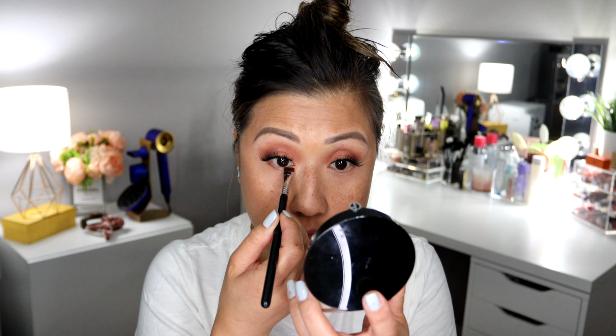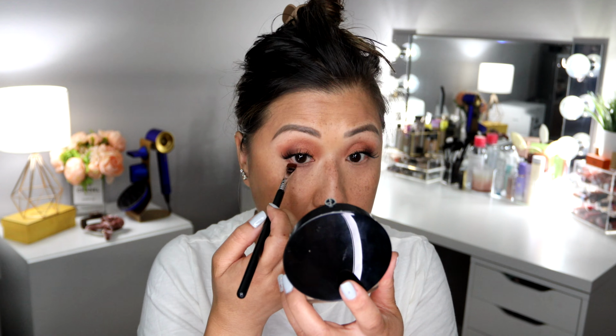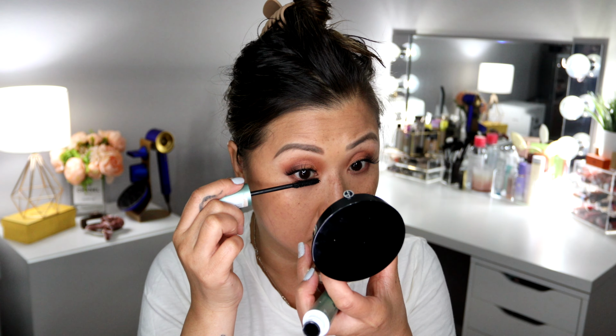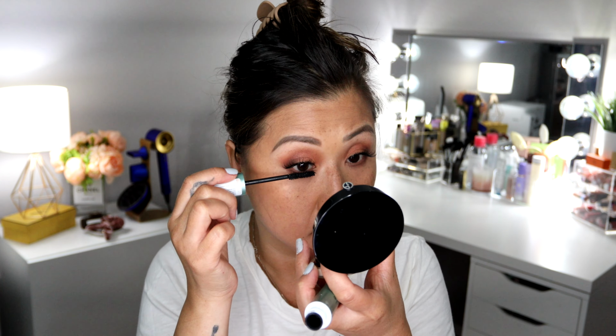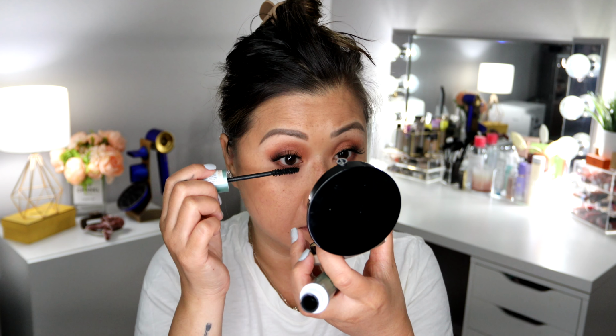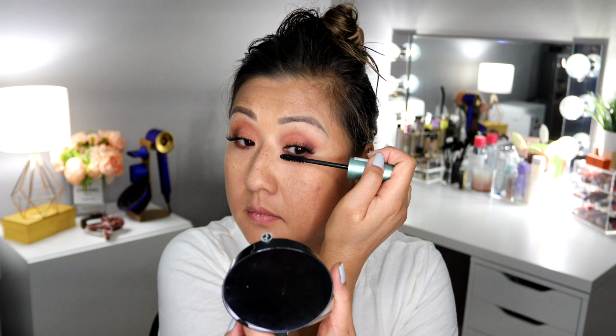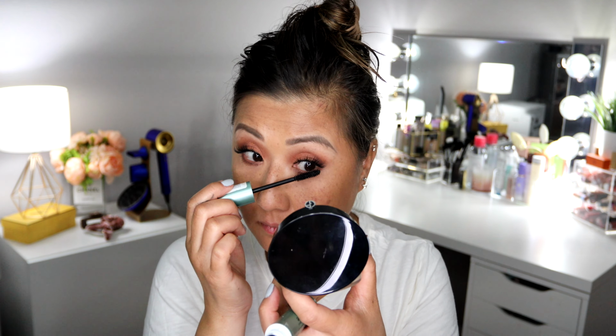Just going back to the shadow palette, I'm literally mixing all three of the darkest colors. I started off with the first one, it wasn't dark enough, moved on to the second, and then I decided to add all three together, and then added some lower lashes with my mascara. I've been really obsessed with using this mascara. It really shows off my fullness and length of my lower lashes, of course when using my lash serum.